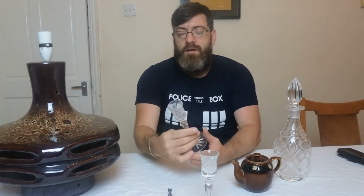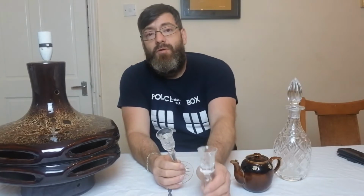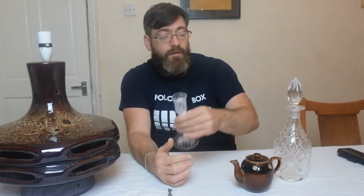Now, a pair like this, I'm going to ask 25 quid, and to be honest with you, I'm probably not going to put these on eBay. They're going to probably go straight onto antiquesarena.com for £25, cleaned and washed, packed up, beautiful pair of candlesticks, ready to go, ready for Christmas, top name. I'm not going to moan about that.